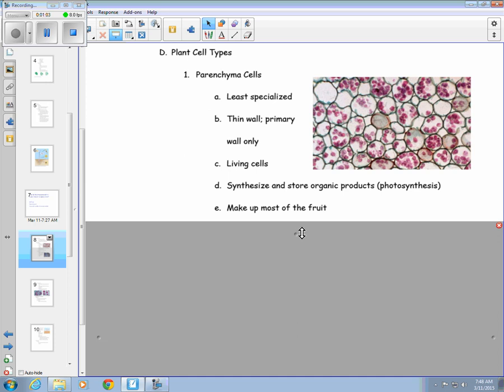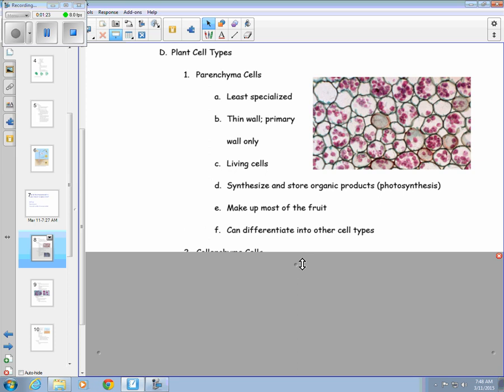Parenchyma cells help to make and store organic products. So that's where photosynthesis is happening, so there must be some chloroplast here. And the organic product that I'm referring to is glucose. Parenchyma cells also make up most of a fruit, so apples, oranges, bananas, fruits that come from trees. If you were to look at the cells under a microscope, they're going to look very similar to the ones in the picture on the right.